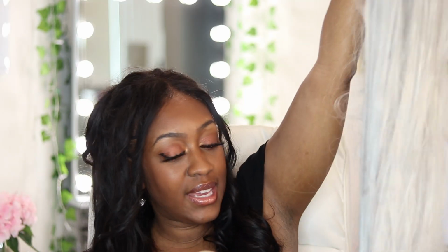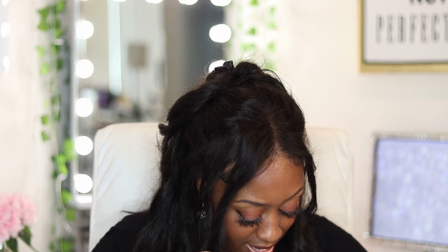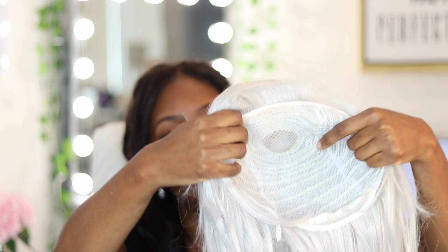Spoiler alert, it's awful. Last but not least in the gray category, we've got this Dumbledore looking long halo. This wig is definitely a cosplay wig. If you cosplay or do any kind of costuming, okay, I can't even brush through that right now. The inside of it, there is no lace. It's all net. So that's how you know this is made for cosplay or for costumes.